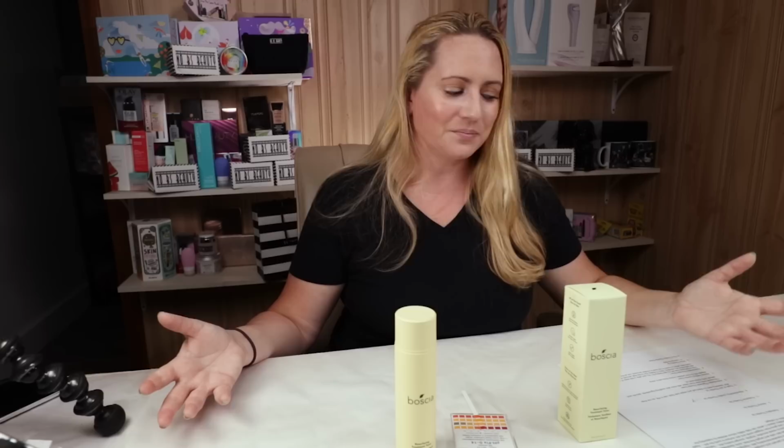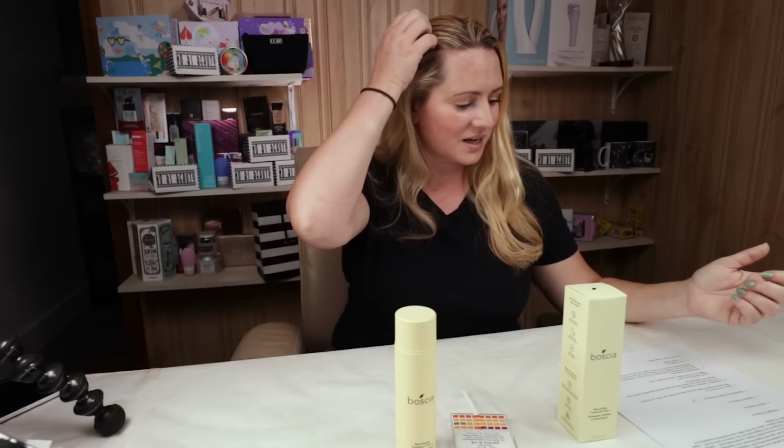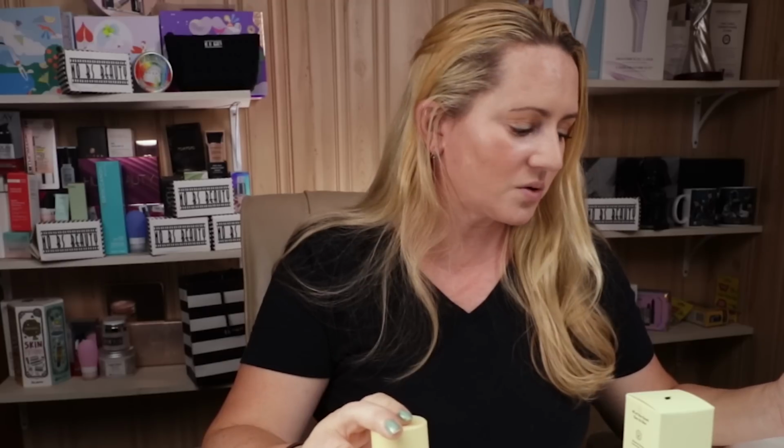So on to my 9th criteria, which is the price. This is the full size, which is 5.1 ounces, and it retails for $28.